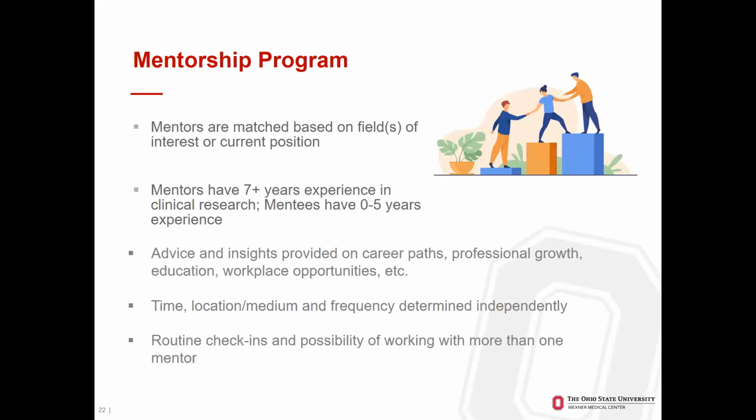Yes, with the mentorship program, we really want it to be up to the mentor and mentee to decide what their relationship direction is going to be. Of course, Angela and I will always be present throughout the experience as a whole, but we want to match individuals based on fields of interest or their current position. As touched on, there would be senior versus junior. So mentors have at least 7 years of experience, where mentees are a little bit more on the novice side and have 0 to 5 years experience.